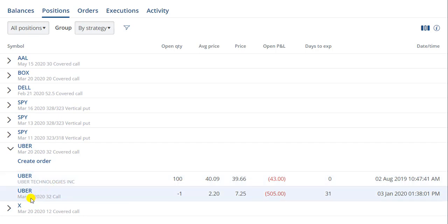But I'm waiting until March 20th and I'll try to adjust it. I'll have to obviously buy back the call option because I don't want to lose my shares at 32. And I'll try to sell a call option at a higher strike. But I'm definitely going to have to go further out, like maybe out until September, so I could do this transaction for a credit. But the more Uber drops, the better it is for me right now in terms of this call option that I have to buy back.